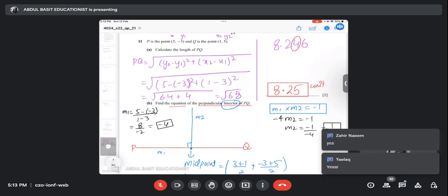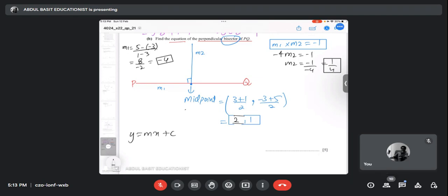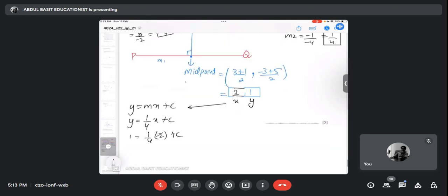Very good. Now we have to find the equation of the line with gradient m2. The equation of the line is y = mx + c. The gradient of the blue line, the perpendicular bisector, is m2, and we have to find the equation of the perpendicular bisector; we do not need the equation of PQ. So y = 1/4 x + c. As we know the line passes through (2, 1), we put x = 2 and y = 1 in this equation to find c. So 1 = 1/4 into 2 + c. Cutting can happen, so 1 = 1/2 + c.